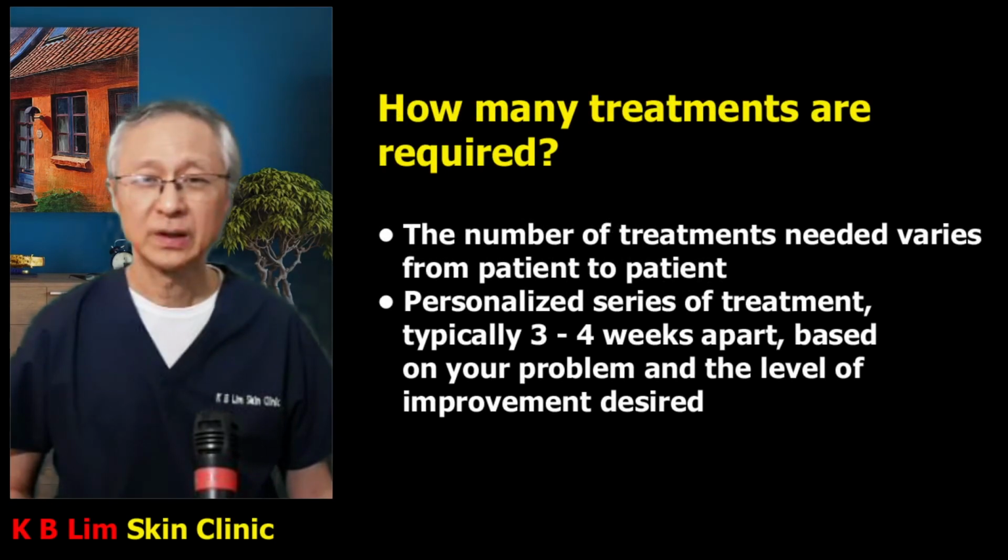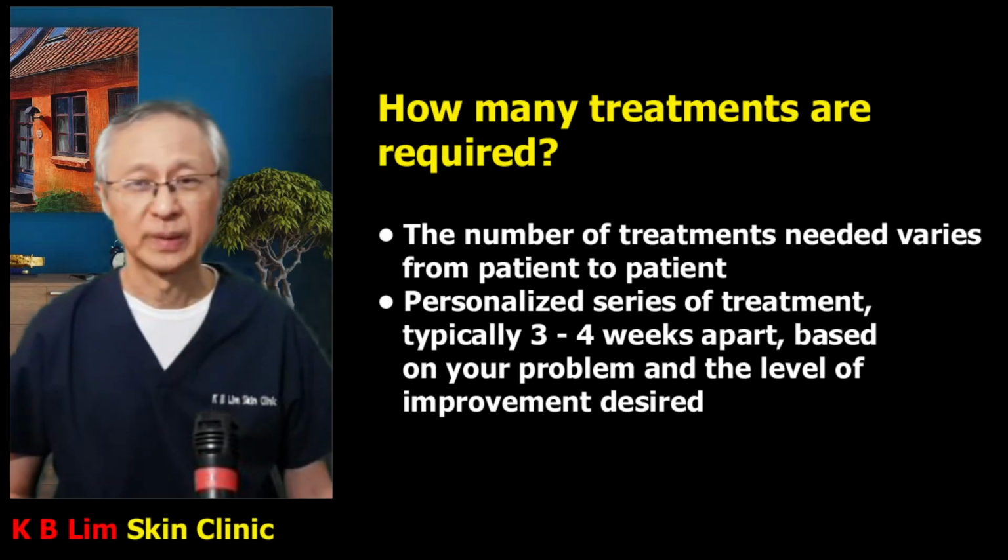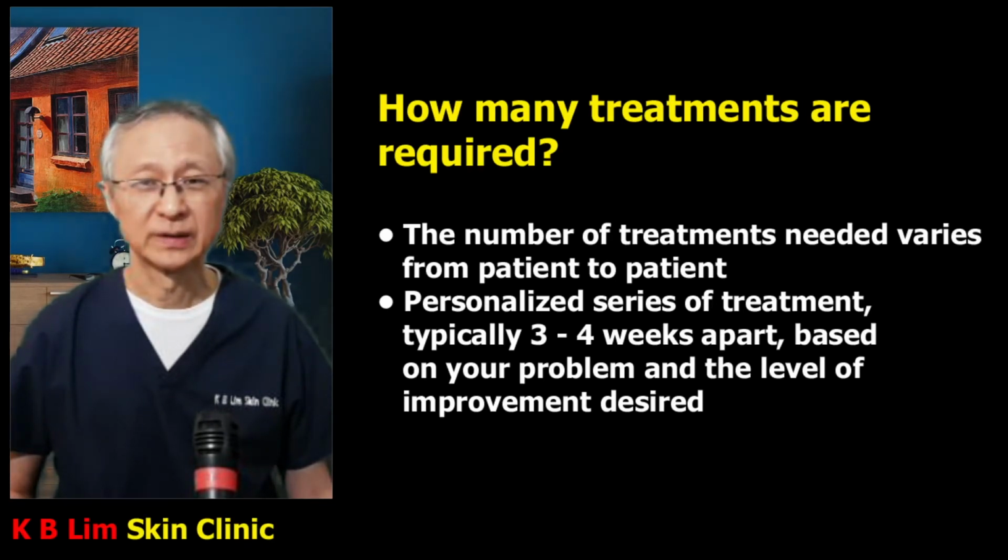So how many treatments do we need? Well, this really depends on the problem and the level of improvement that patients desire. So the number of treatments varies. However, generally speaking, we would do a series of treatments, typically 3 to 4 weeks apart.